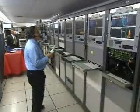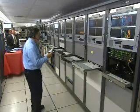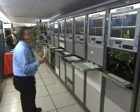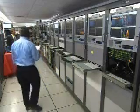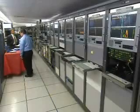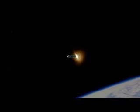Engine chamber pressure on the first stage is very good, holding rock solid. 4 minutes into the flight, less than half a minute remaining until main engine cutoff. Standing by for MECO. We have MECO. Standing by for VECO. Vernier engine cutoff. 1-2 stage step. Separation of the first and second stage.